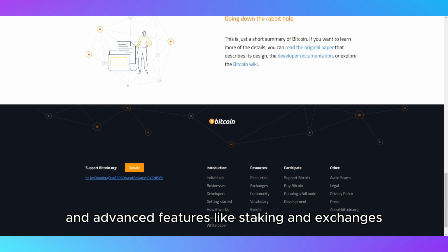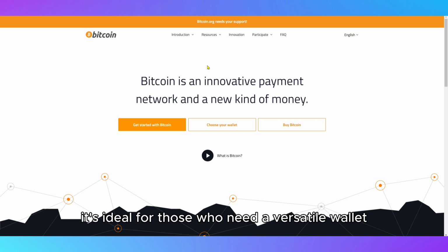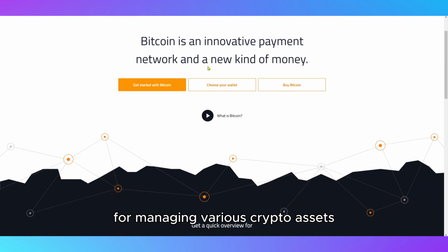In conclusion, Guarda Wallet is the better option for most users due to its ease of use, multi-cryptocurrency support, and advanced features like staking and exchanges. It's ideal for those who need a versatile wallet for managing various crypto assets.